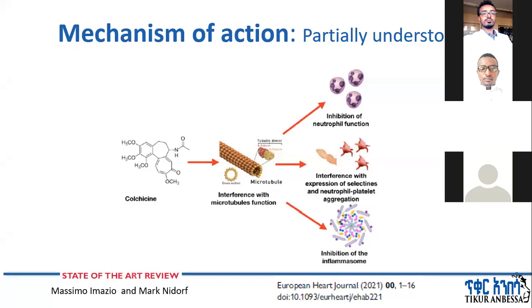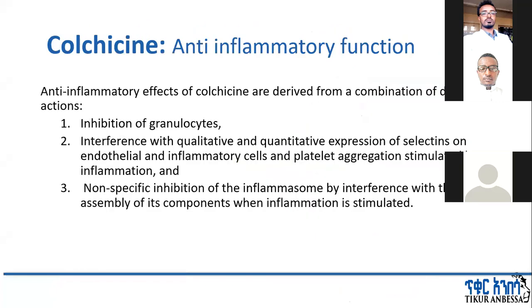And the focus and the applicability in cardiology is regarding its anti-inflammatory effect. So this anti-inflammatory function is because of a combination of actions. One, inhibition of granulocytes. Second, interference with qualitative and quantitative expression of selectins on endothelial and inflammatory cells and platelet aggregation stimulated by inflammation. The other is non-specific inhibition of the inflammasome by interference with the assembly of its components with inflammation stimulation.